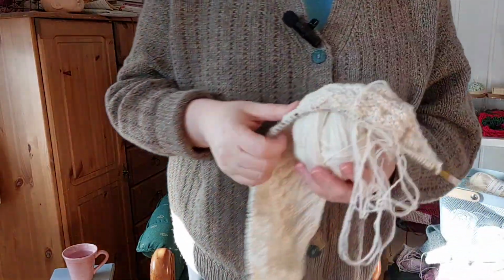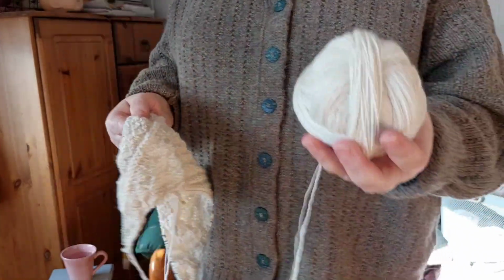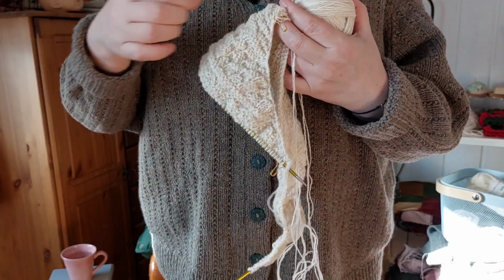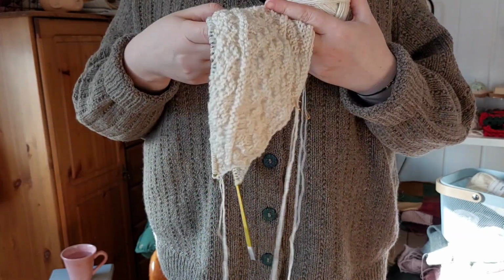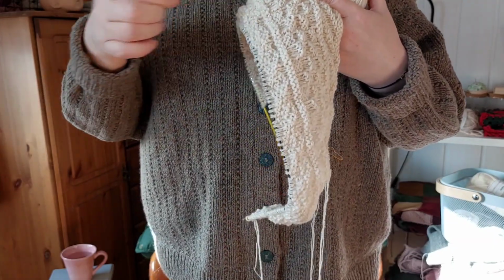I just finished the first part of the back chart. I like to make balls like this, round balls. Of course, I have dog hair here. I have a black Labrador. Luckily, I can see the hair whenever it pops out in my knitting.